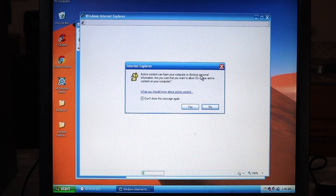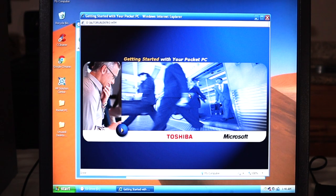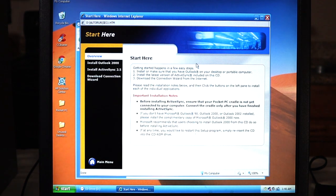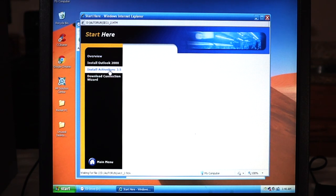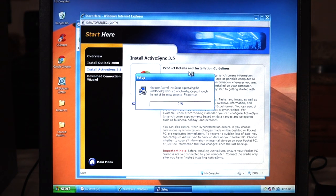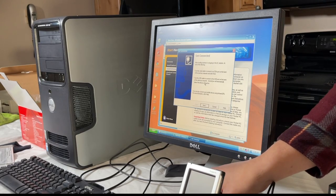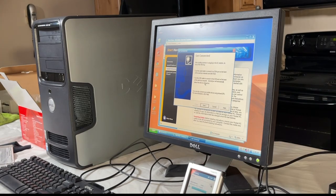Active content in Army computer or disclosed personal information. Yes. Getting started. I don't remember this at all. Start here. I don't really want Outlook 2000. We'll get ActiveSync installed. It's telling me that I need to connect the Pocket PC. I'm going to plug the charger into the cradle. Pocket PC has been plugged in.